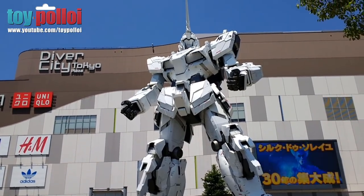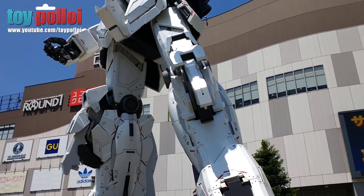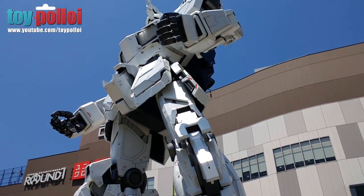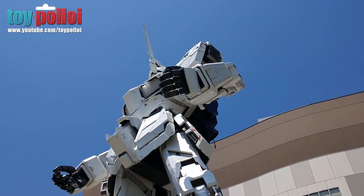So after 2 weeks in Tokyo, it was time for me to say farewell to friends old and new and return to the UK. But I couldn't leave without one last trip to Diver City to see the life-size Gundam Unicorn robot. It truly is amazing.